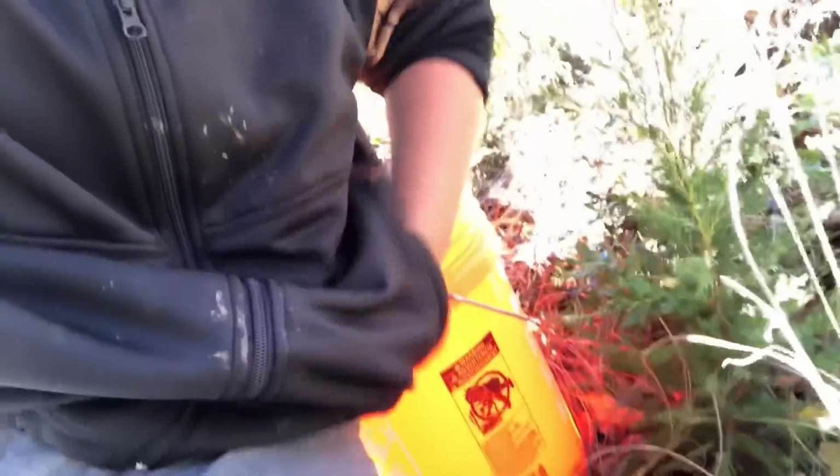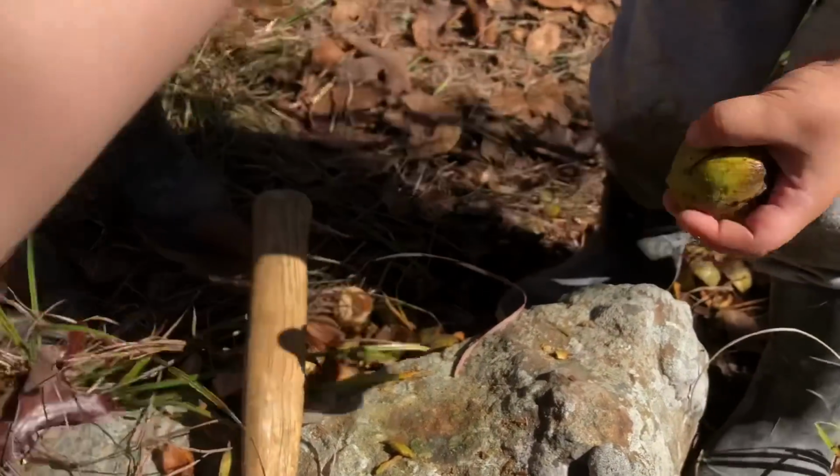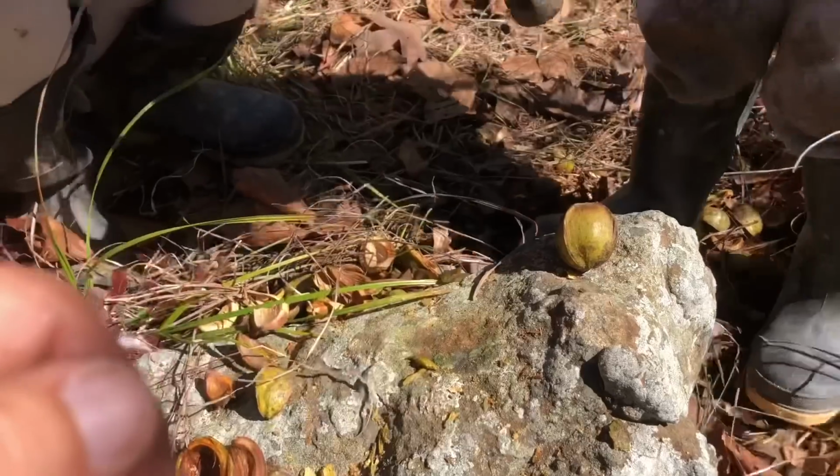And we just went and looked for more. I got all. Well, still some in there. All those in my pocket we just found. Oh, you got it. Here, Bubby. Do this one. Easy, killer.